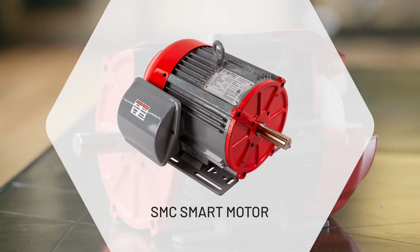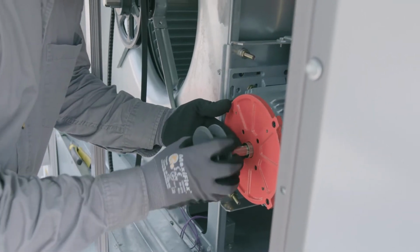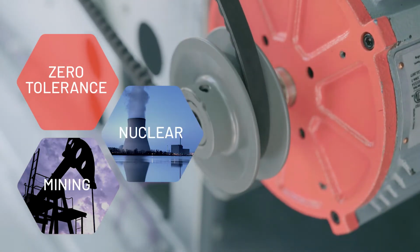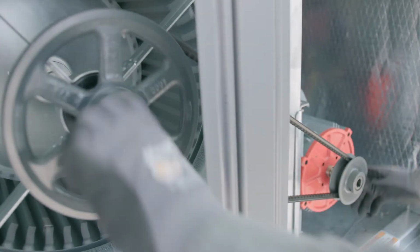This is a patented switched reluctance motor. Switched reluctance motors have been around for a long time, but they've primarily been used in critical applications like zero tolerance mining and nuclear facilities. Advances in microprocessor power and our unique switched reluctance motor design have allowed SMC to design a motor that will fit in the equipment and the applications that you need today. There's a few really unique features about our motor that I'd like to share with you.